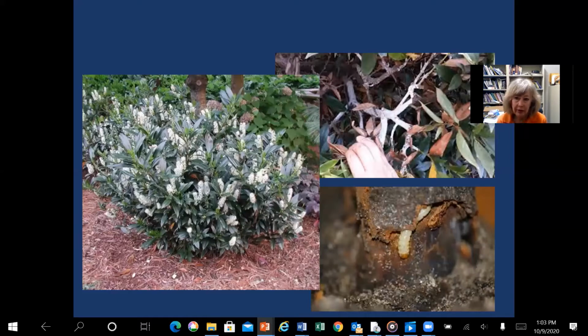It has to be a very timed application. The systemics are not going to be useful on your peachtree borer. So you really would just do better to replace it with some other plants that are not subject. Because everything in the Prunus, any of our peaches, pears, plums are all going to get peachtree borer.